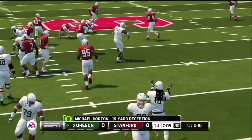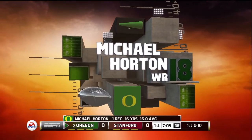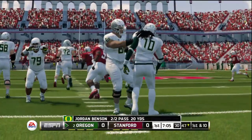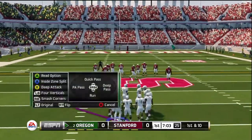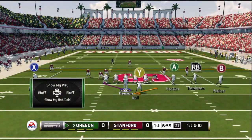He's taken down at the 47-yard line. I like the call here by the defense to bring the heat with the outside linebacker. It was just a better call by the offense, and that's why it's a first down. From their own 47-yard line. First down.